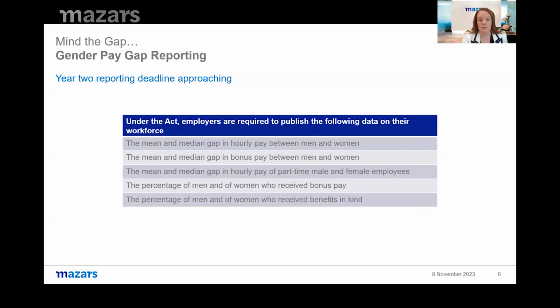And what you're being asked to report on and to publish is a number of different things. So we have to look at the mean and median gap in terms of hourly pay between male and female employees. We're looking at the mean and median gap in terms of bonus pay between male and female employees. You must report on the mean and median gap in hourly pay of part-time male and female employees. You also have to report on the percentage of male and females in terms of bonus pay and also in relation to benefit in kind.